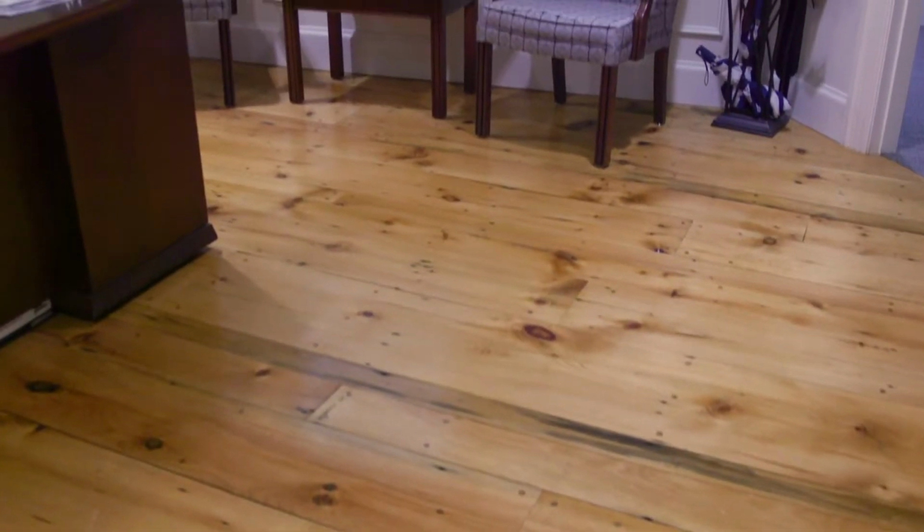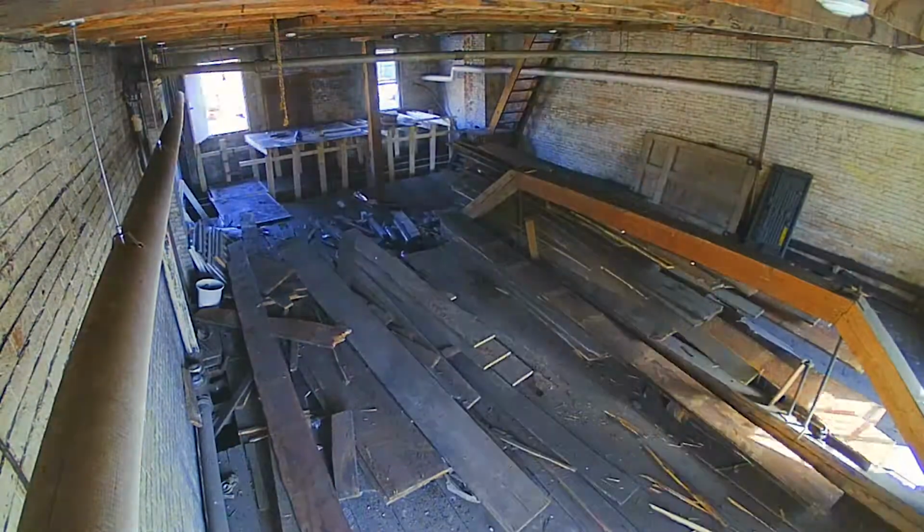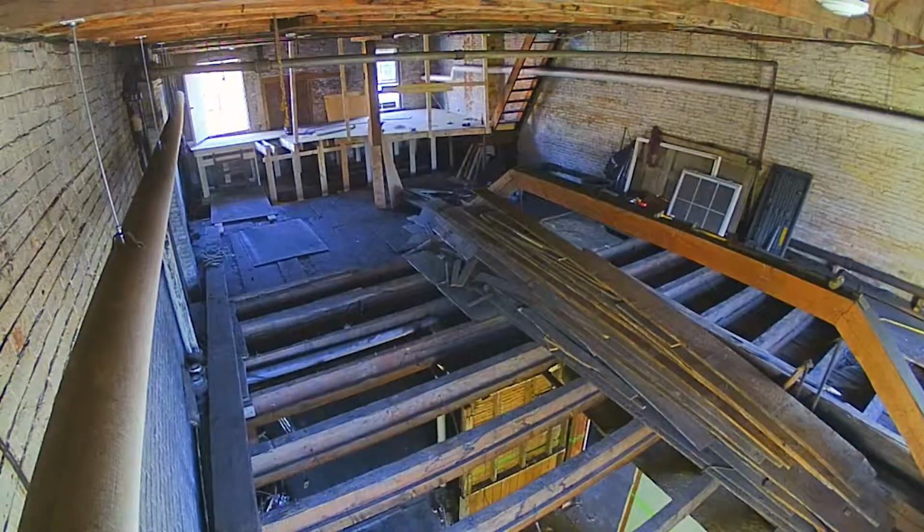These wood floors are actually pumpkin pine that were original to the attic floorboards up in this building. So we ended up sanding them down and reusing them, trying to keep some of that old with the new.